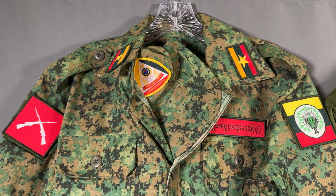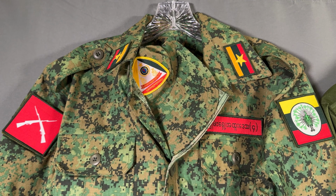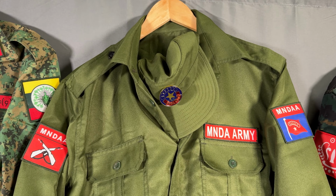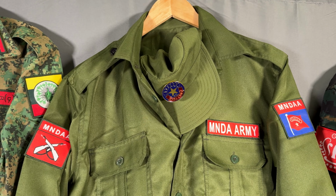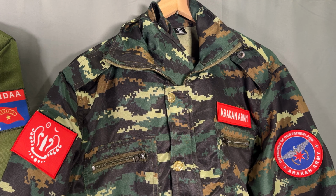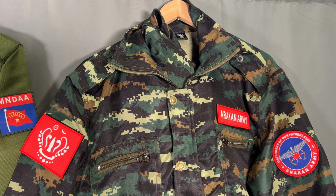On the left is a set worn by the National Democratic Alliance Army, which utilizes Singapore's current army pixelized camouflage. In the middle is a set from the Myanmar National Democratic Alliance Army, and on the right is a uniform from the Arakan Army, which uses an older Chinese People's Armed Police pattern.